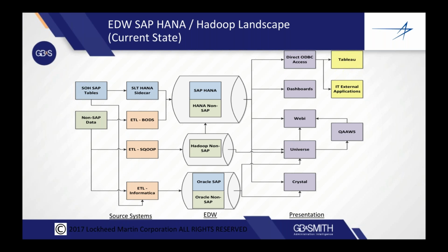And then you can see that we also have a Hadoop landscape that's been newly introduced. So that introduces some additional layers, as well as, we have a lot of direct ODBC users. So even though we won't be talking about that so much in this discussion, you can just see the grand scope of this migration project involves a lot of things, and not necessarily in the purview of 360, but all important nonetheless.